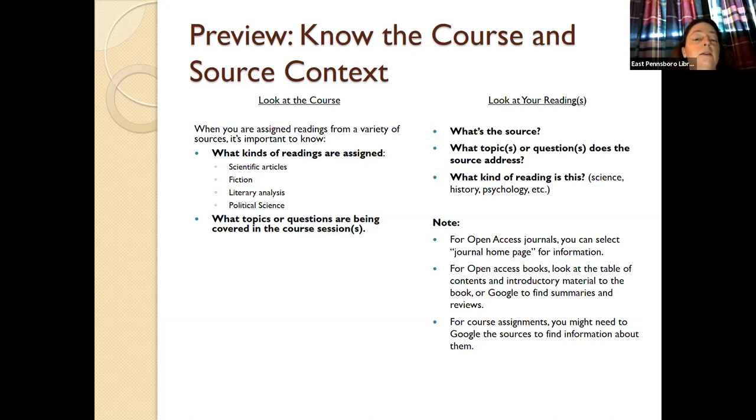Two things you need to think about with regard to the course. One is, what kinds of readings are generally assigned for this course? Does your professor usually assign textbook chapters? Do they assign a lot of fiction? Do they assign a lot of biographies and memoirs about people? Are they assigning a lot of psychology readings? What exactly is your course asking you to read in general?